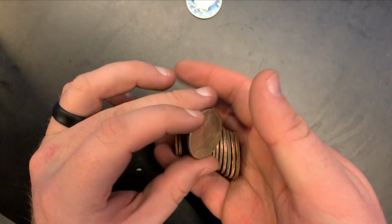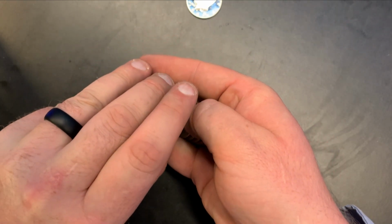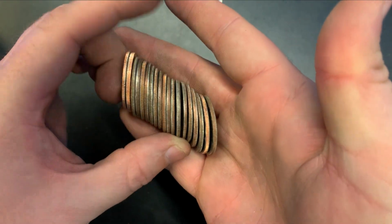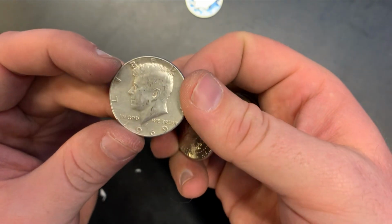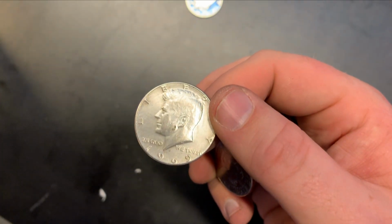All right, totally missed it out of that 44th roll, or 43rd. Anyways, the last one I just showed you. This one was tucked away kind of in the middle right here. If you rewind, you'll probably be able to see it, but there was another 40%er in there, 1969D. All right, now let's get to those enders.